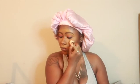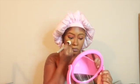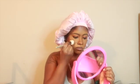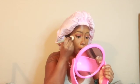And then I just go in with my tweezers and just clamp my lashes and the falsies together so they are on one accord. And boom. Yeah, these lashes is OD, maybe on the front. Alright, I'm gonna do the other eye.